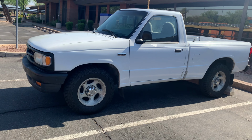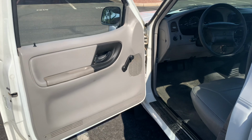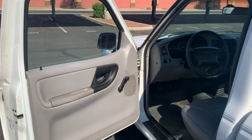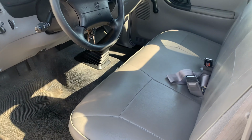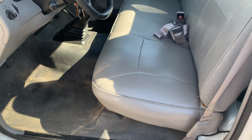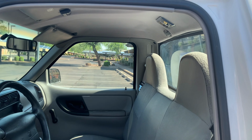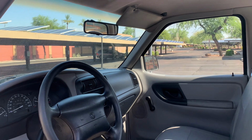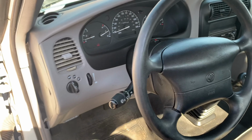So moving on to the interior, whoever owned this before me definitely didn't use it as like a heavy work truck. It's in pretty good condition. It's got the crank windows, so don't have to worry about the window regulator going out. And then the interior, I mean, the leather's in perfect shape. There's no rips or tears or stains or anything in it. Headliner's in good shape. It's not sagging at all. And then the steering wheel is in good shape too, just being a rubber steering wheel.